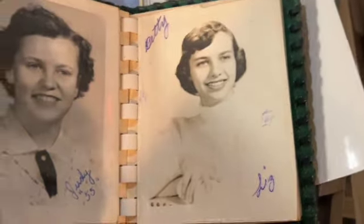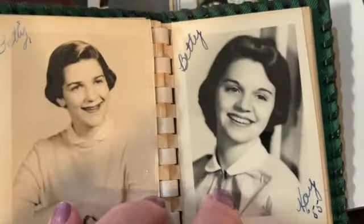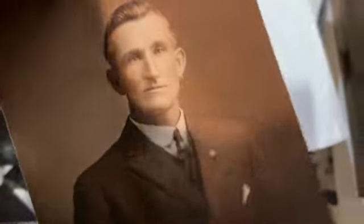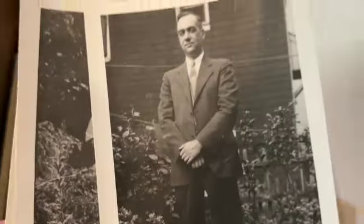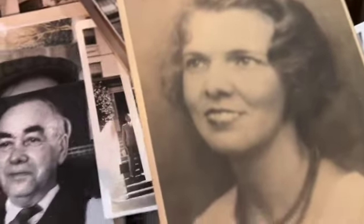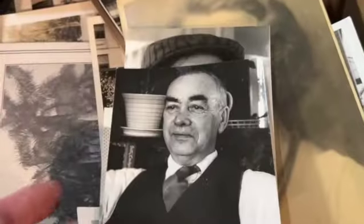Oh, somebody kept that for a lot of years. Very pretty girls. Look how young. I feel like teenagers these days don't look super young like that, but they really looked very young. It was probably 12th grade pictures also. Look like little kids. I love old photos. Oh, this is interesting. Isn't she pretty? It's a little bit out of focus. What a nice smile.